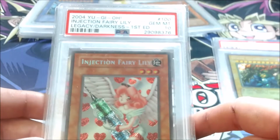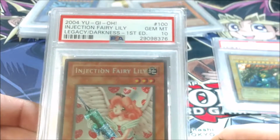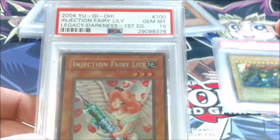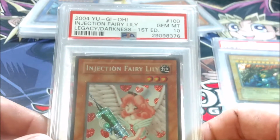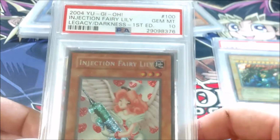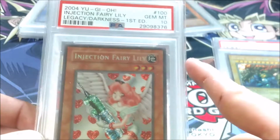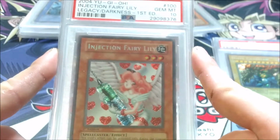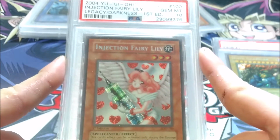And right now I just bought a first edition PSA 10 Monster Reborn with the wavy foil on it for half the price of what this Injection Fairy Lily sold at, $1,300. So I could have bought 2 of them, and I can guarantee you probably within 2 years, maybe even a year, that Monster Reborn will be quite a bit more valuable than this Injection Fairy Lily. But that's just my take on it. Injection Fairy Lily, I feel, is just an overhyped card. And if you buy into the hype, I think you're going to be making a mistake that you'll end up regretting later on.